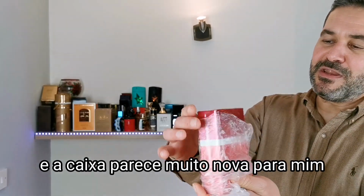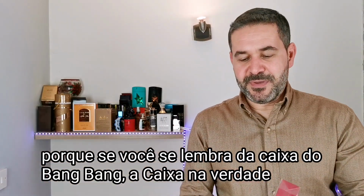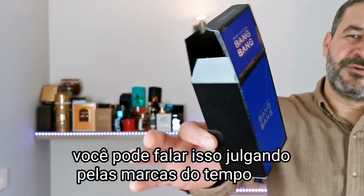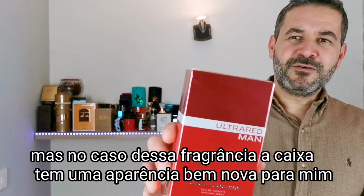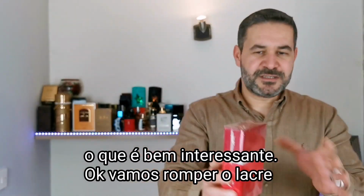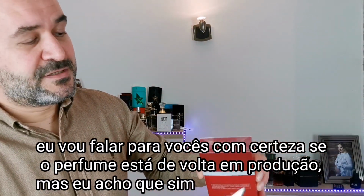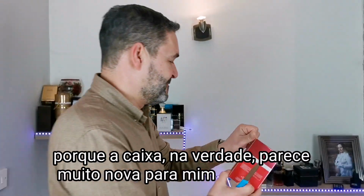It looks actually very new to me, because if you remember the box of Bang Bang, you can tell that this is an old box. This is actually at least a 7-year-old box, so we can tell the marks of the time. But this fragrance actually looks pretty new to me, which is very interesting. Okay, let's break the seal, and I'm going to tell you for sure if the fragrance is back in production, which I think it is, because the box actually looks very new to me.